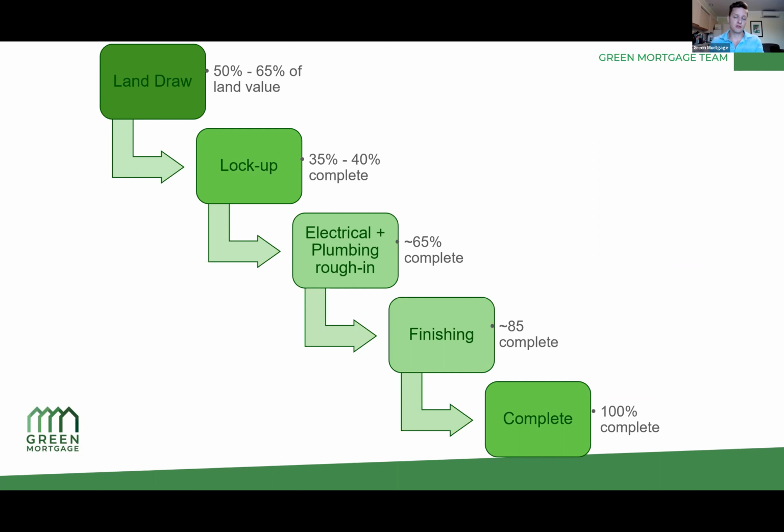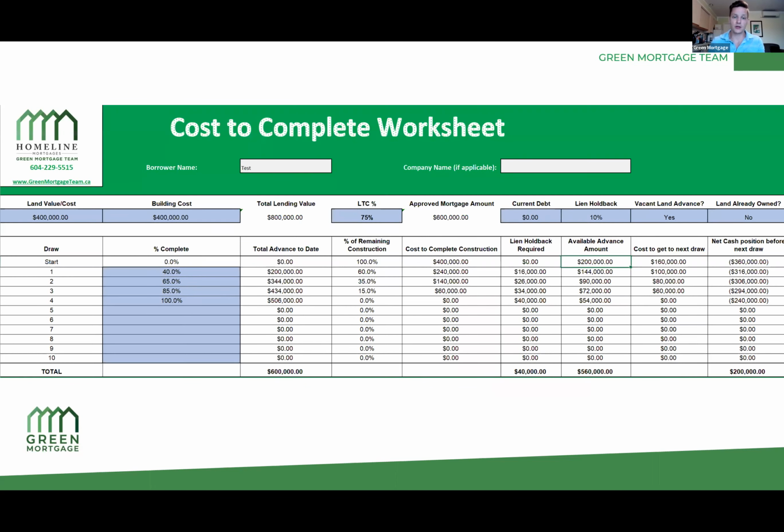In general, to get a construction mortgage, you do need to show that you already have the plans, you have the budget, and you're getting approved for a construction loan right off the bat. If you're already in a standard conventional mortgage with a bank, you typically have to discharge, break that mortgage, pay a penalty, and then move into a construction loan. So a construction loan is constructed differently, and it is a different pool or bucket of funds. And so you do have to break a mortgage if you're already in one, usually, to go into a construction loan.